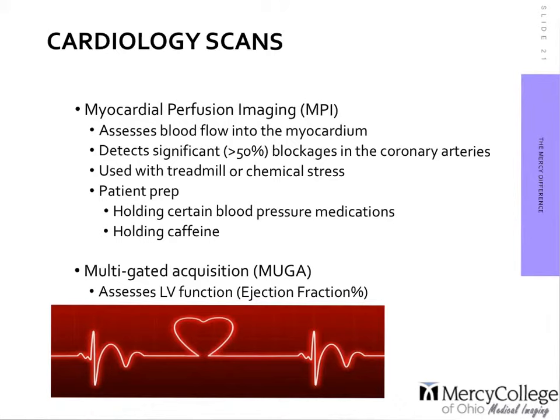Another scan done in the cardiology field is the multi-gated acquisition, or MUGA scan. This is done to assess left ventricular function. This is going to give you what you call an ejection fraction. It's how much of the heart squeezes during the systole, or the contraction part of it. This is a really good study to do pre and post chemo patients, because sometimes the chemotherapy can actually affect the squeeze of the heart. So you want to do it pre-chemo, get a baseline reading, and then do it post-chemo to see if it actually did affect the squeeze and the contractility of the heart.